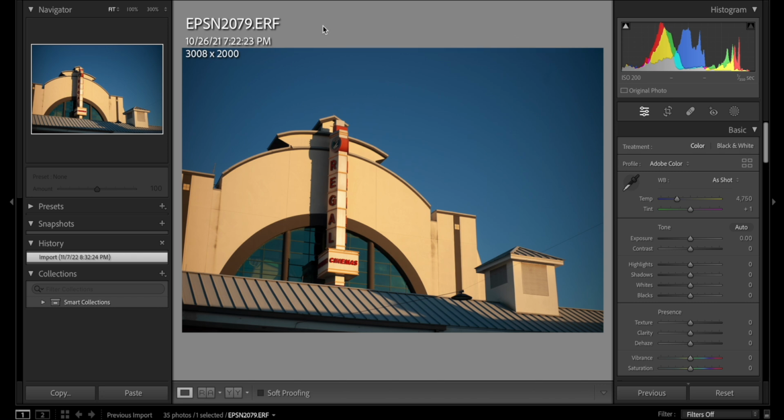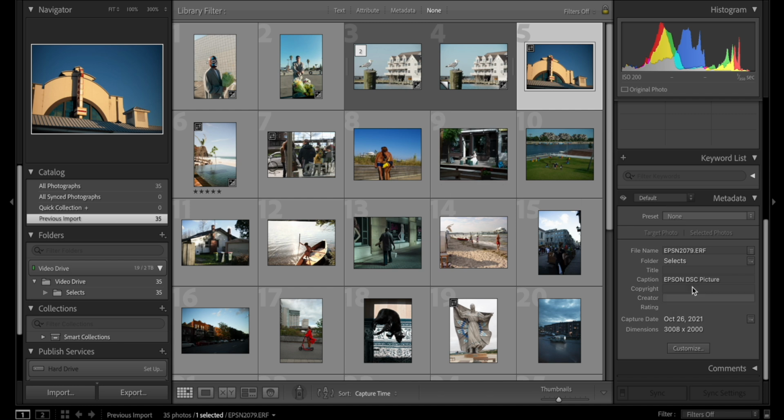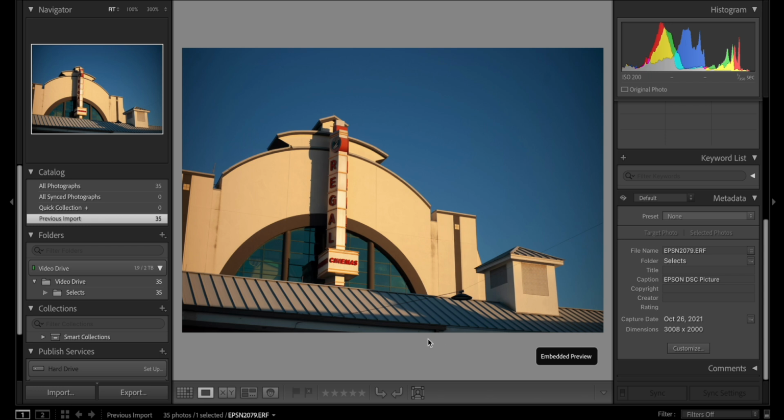Okay, an ERF file. Is that like an Epson file? I just got to know what this camera is, because, yeah, an Epson file. All right, I don't know what camera this is, but man, I want it now. This looks amazing to me right out of the gate. This is how I would like to make this look.